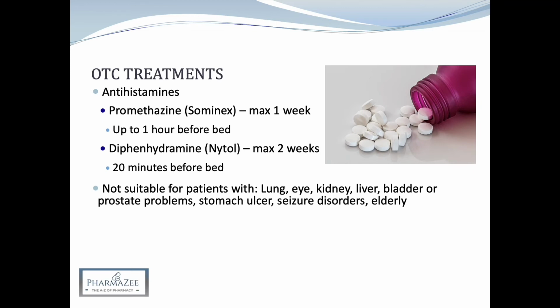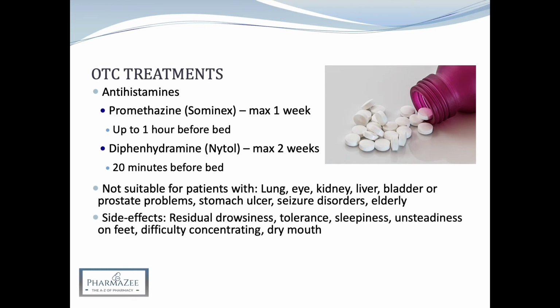They should also be used with caution in the elderly, who are more likely to experience adverse effects. In particular, avoid use in elderly patients with confusion, as it can really exacerbate that symptom. In terms of side effects, antihistamines can cause residual drowsiness the next day. Drowsiness usually wears off 8 hours after a dose, but you should advise your patient not to drive or use tools or machinery if they're feeling this way.